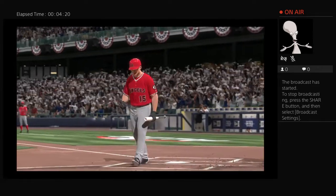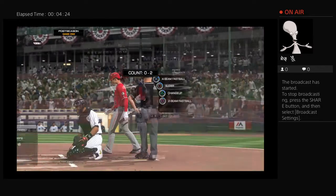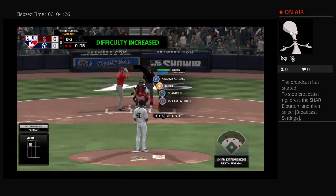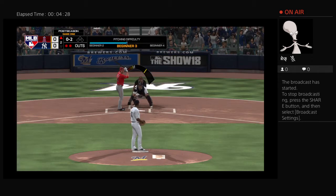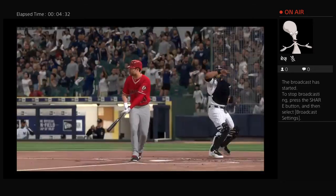He takes strike 3 called on the fastball. Couldn't pull the trigger, and there are 2 away. Batting second, first baseman, Neil Walker. Swing and a miss, and that ends the inning.